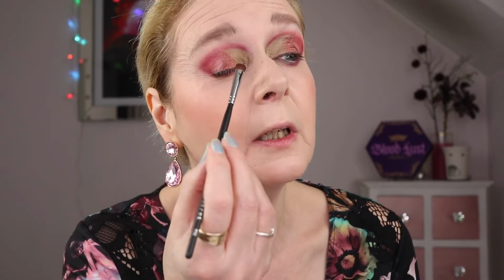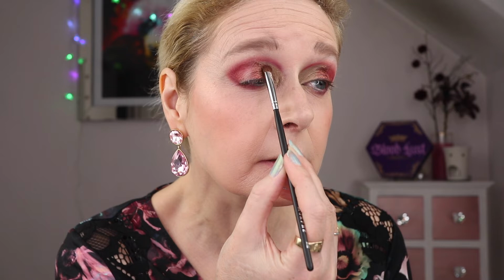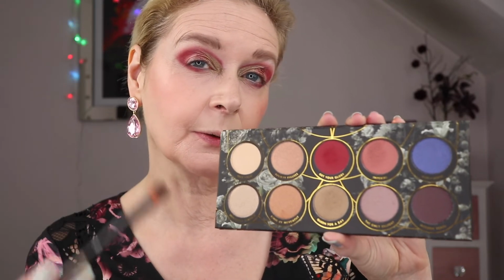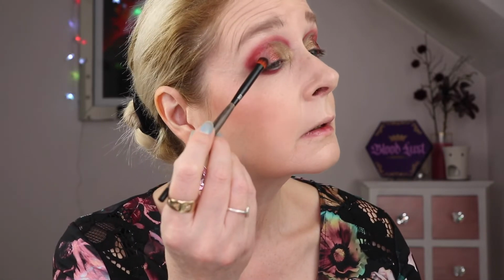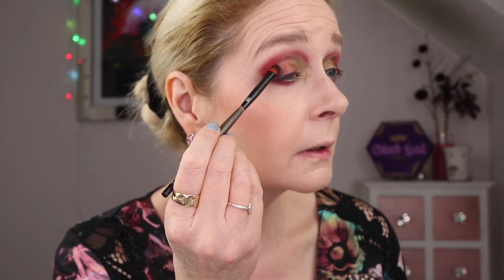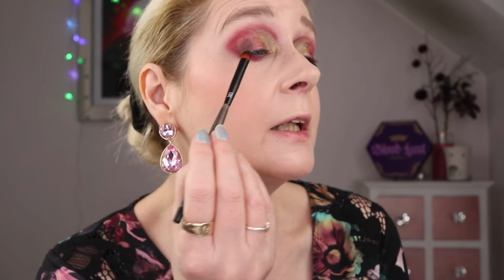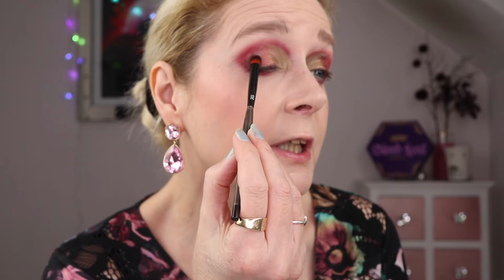And where those two meet, I'm just going to try and blend those together just slightly. And then in the outer corner, we're going to use Golden Years and really try and get a bit of intensity in the outer corner. Again, I've needed to spray this to get the colour payoff that I'm looking for. It's quite sheer if you don't.